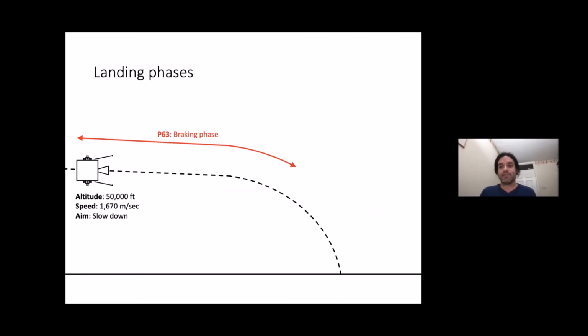The first phase is P63, the braking phase. At the start of P63, the spacecraft is really high. It's 50,000 feet above the surface, and it's going really fast. The aim of P63 is to slow the spacecraft down. To do that, we point the big rocket engine out in front of us and we fire it, and that slows us down and brings us out of orbit. So that at the end of P63, we're a lot lower, 8,000 feet above the surface, and we're going a lot more slowly.